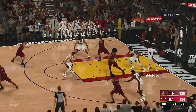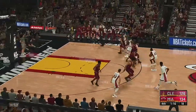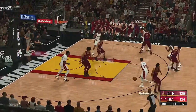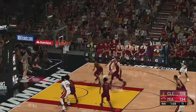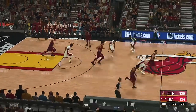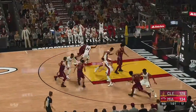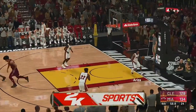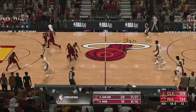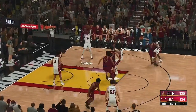There's Garland. A three-pointer, no good. And so Adebayo will bring it up for the Miami Heat. At one point, they led by 16. Robinson kicks to Butler. Off target from three-point range. The Cavaliers trail by 8. Garland with the bucket. Wow, Garland finding an incredible 2 there. Miami's gone 1-3 from outside the arc since we reached the fourth quarter.